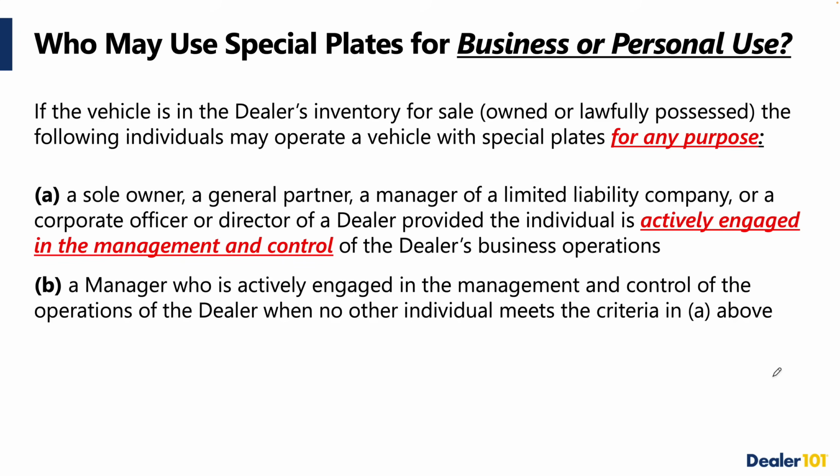Therefore, they have to be on that application that we covered earlier on. They give a couple more permissions for that. They say a manager who's actively engaged, again, there's that key phrase, when no other individual meets the criteria in A above. So kind of unusual for smaller dealerships, but a large corporation that maybe has a board of directors that's not using the dealer plates can effectively pass it down to the manager who's running that location so that they can use it for business or personal use.